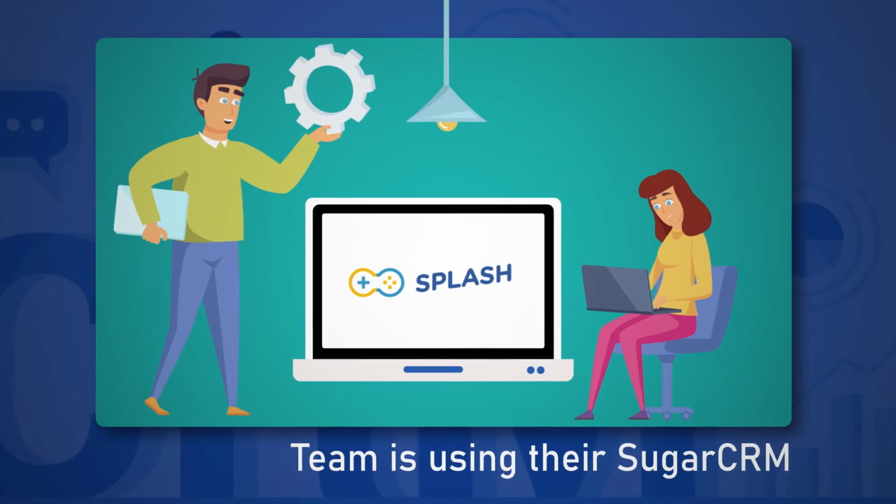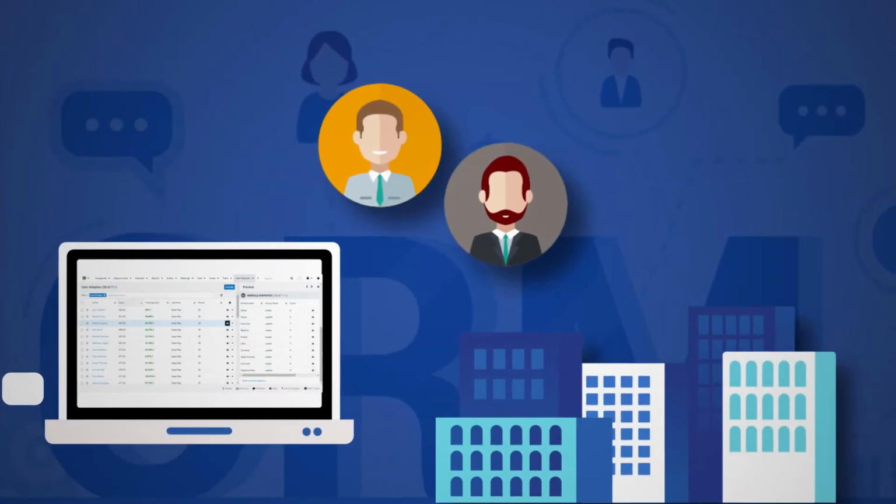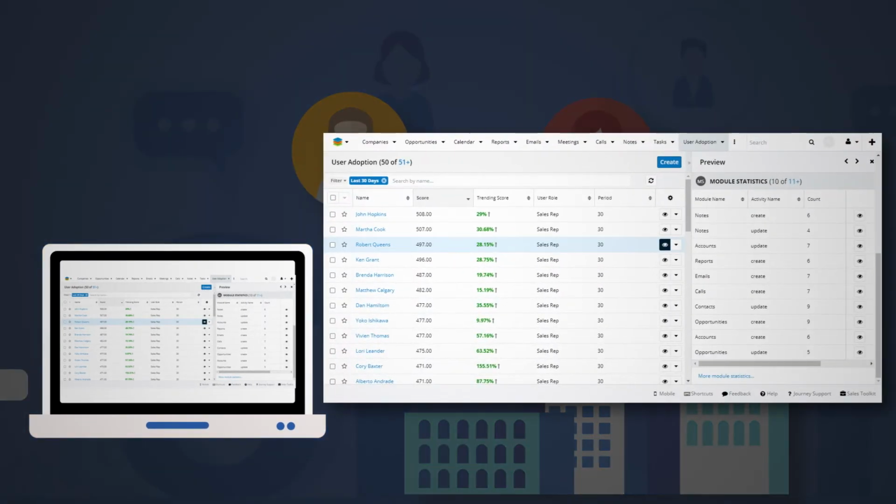Once you've identified how your team is using their Sugar CRM instance, it's time to guide them how to get the most out of the platform to the benefit of the user and the company.